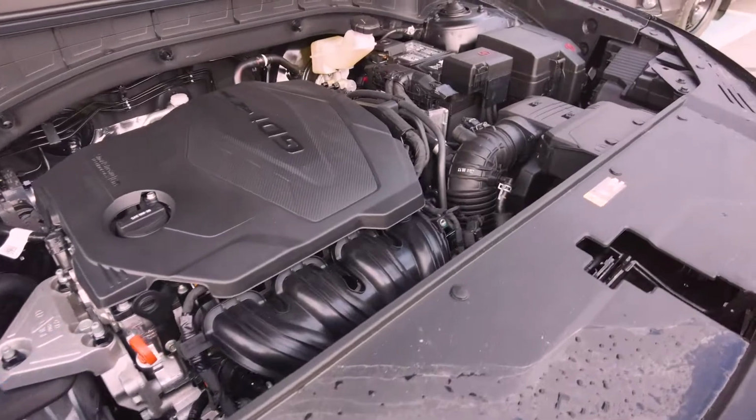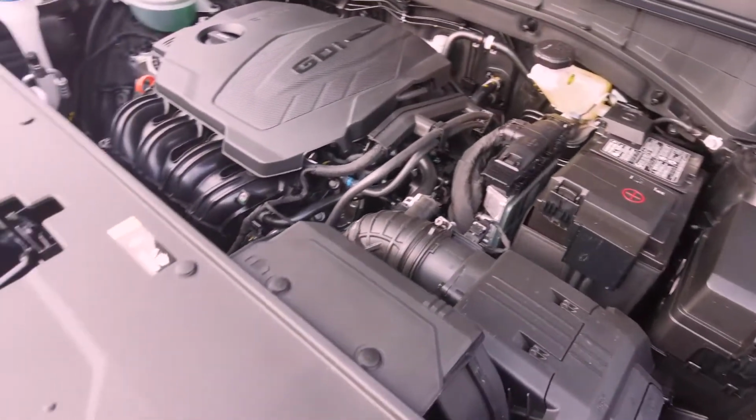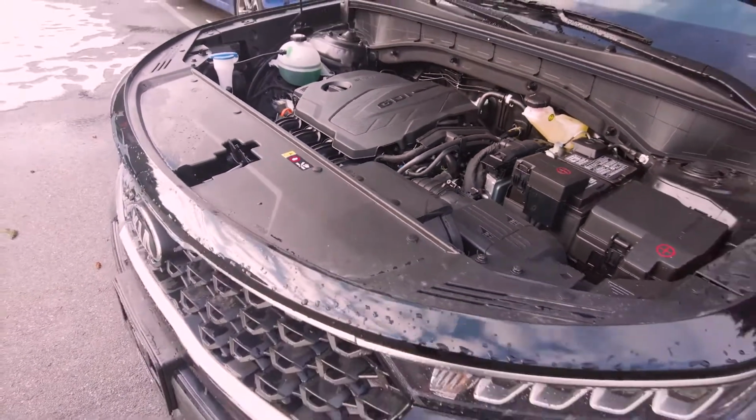Today we're taking a look at the LX Premium 2021 Sorento. So this is an LX Premium. This is one step above the entry-level model that we have here in Canada. All of ours in Canada here are going to be all-wheel drive as well. Under the hood we have a 2.5 liter naturally aspirated 4-cylinder, producing 191 horsepower and 181 pound-feet of torque, mated to an 8-speed automatic transmission, and that of course goes to all four wheels.